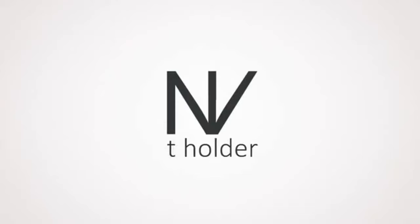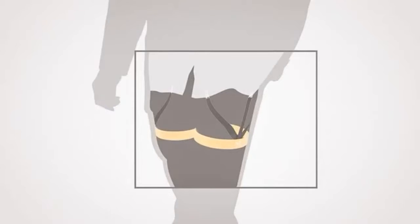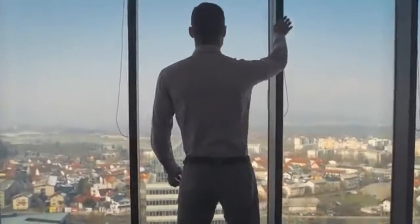After hours of research, first sketches are made. T holder stands for tents holder. Three elastic bands with classic buckles help keep your shirt in place. It is very easy to use, the same way you put on your socks. T holder is made of friendly materials, so after some time, it crawls under your skin.